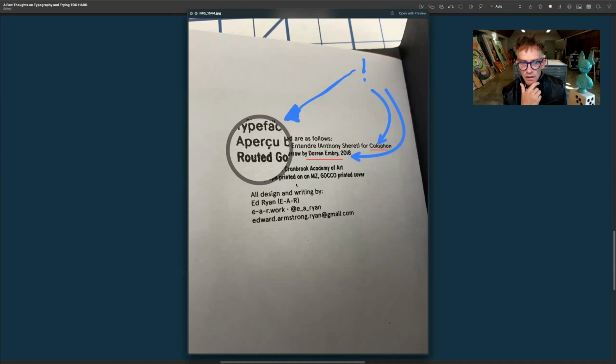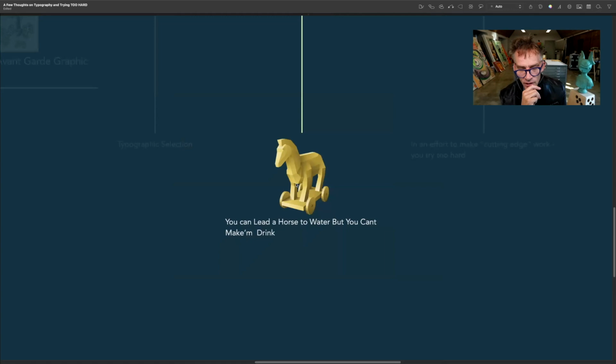What you're supposed to do is be curious, and follow a trail of breadcrumbs. You're supposed to research. Here we see Apercu by, I'm not pronouncing it right, the Colophon Type Foundry and Anthony Charette, and routed by Darren Embry. If we follow these breadcrumbs, we end up developing a deeper understanding and finding examples of typography that are sophisticated. So the first thing we do is identify examples that we think are working, and then we research them.